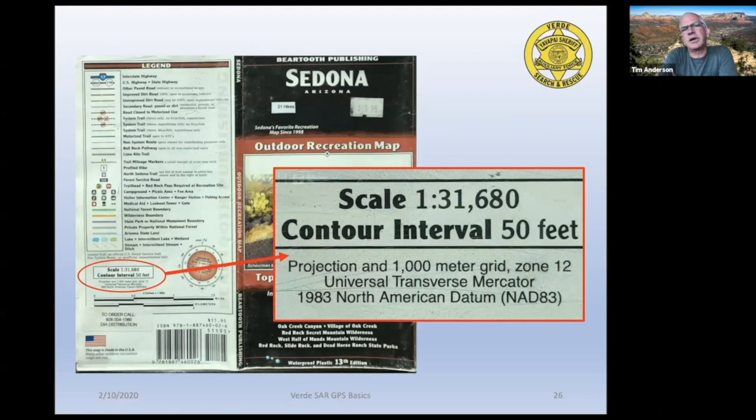You can find the datum by looking at the map. This is the map that we give all of our SAR members. The way you look at the datum is it's usually under the scale. So this scale over here, this map is in NAD83. So you can read UTM coordinates off this map, and they're accurate enough that we can input them into the GPS or report them to the deputy as to our location.